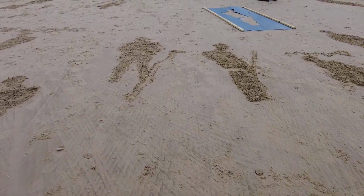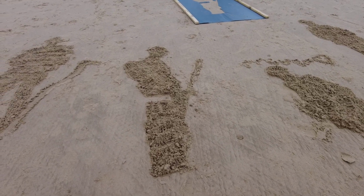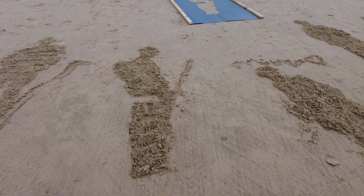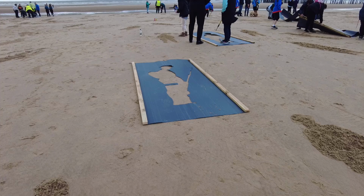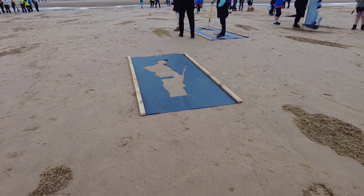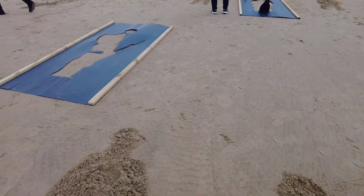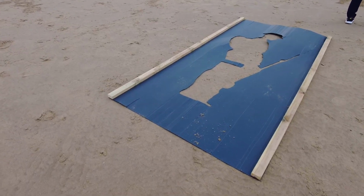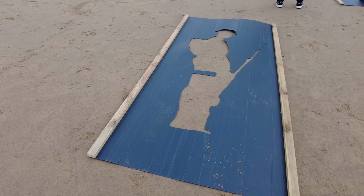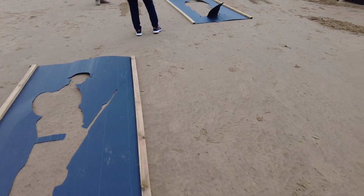So there's this soldier with a gun here, look. Maybe his rifle. These are the stencils. Yeah, these are the stencils they're using. I'm trying not to stand on the soldiers here, folks. There you go. One of the soldiers that they use. How cool is that? What a great idea. Fantastic idea, I think.